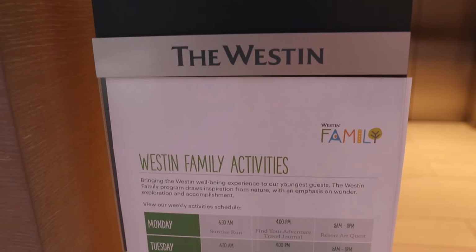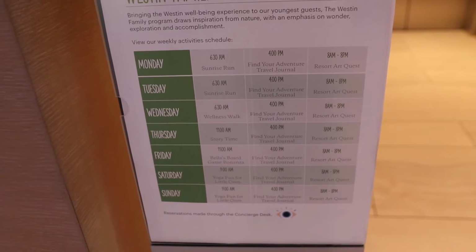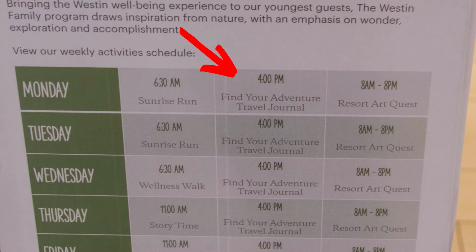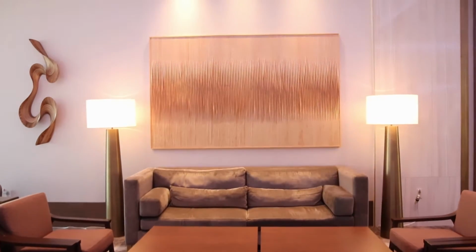During my stay, the hotel also has some activities for kids. I didn't get to experience them, but according to the concierge, the 4 p.m. activity allows kids to taste food from different cultures, and the other activity is a little scavenger hunt where kids will look for certain art pieces that are around the hotel. Adults are able to join in on the morning walk around the hotel property.